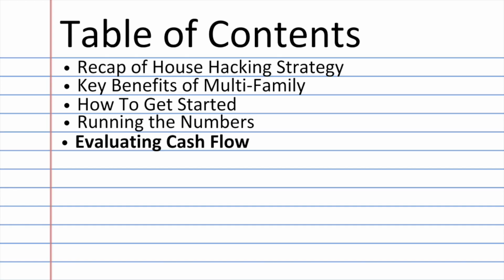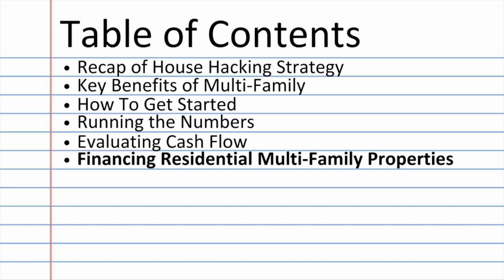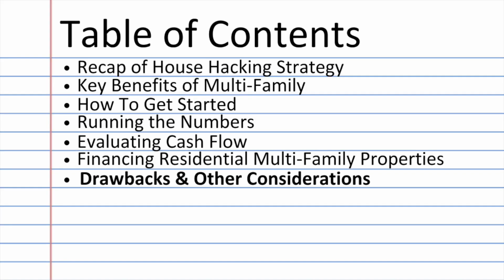We will also do a deep dive into financing of residential multifamily properties while using it as a primary residence. This is arguably the most important benefit of this strategy. And finally, we will review some drawbacks and additional considerations of house hacking with multifamily properties and what you can do to minimize the impacts of each one.